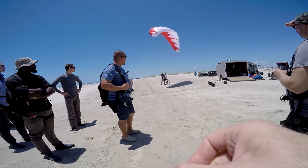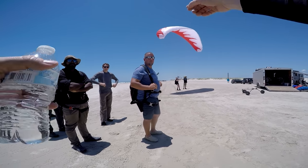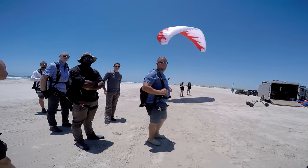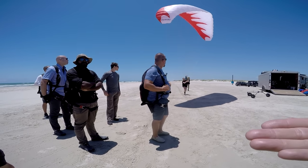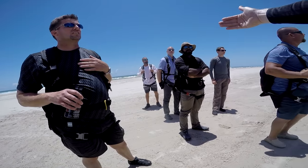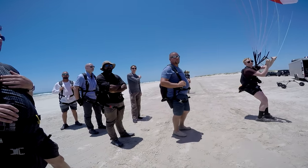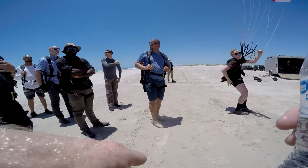Now watch him stop. He doesn't bring himself to a stop with his feet. He pulled brakes. The brakes brought his body to a stop. If he dragged to a stop with his feet, the glider would have overflown him, collapsed, and then gift wrapped him. So always stop your body with the glider, not your feet.